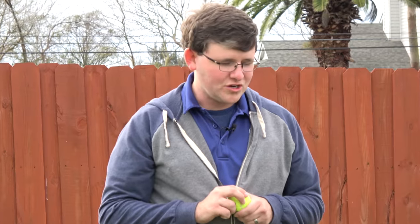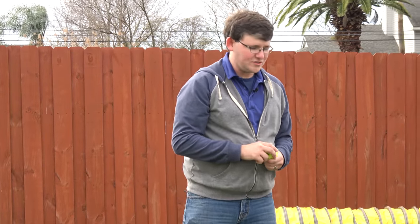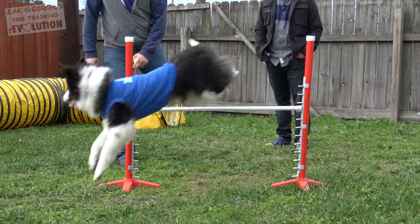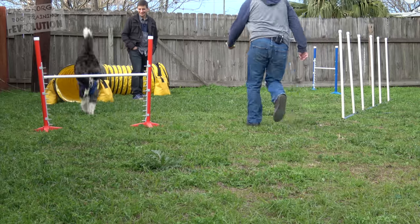Good job. Once your dog has learned how to do it straight on, you can start teaching him how to jump it at an angle with the figure eight exercise. Daisy, hup. Oh, look at this, guys. Oh, that's impressive. Good girl. What a smart girl. That is terrific. And now we're going to set up our own version of a mini agility course and see what Daisy can do. Hup.